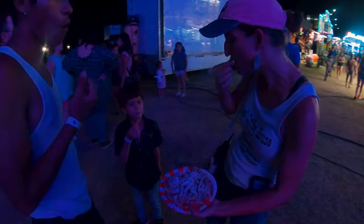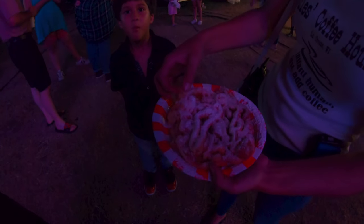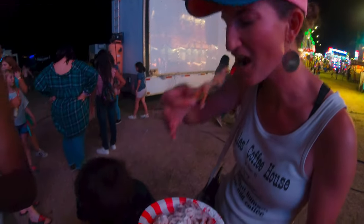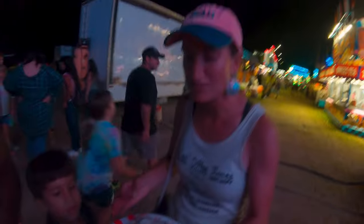What are you guys doing? Huh? What are we eating? What in the world is this? Do you remember what it's called? Best thing ever. So good. Let me see if it's true. Hard crack on a plate. This is like jet fuel for Anthony. Not bad.